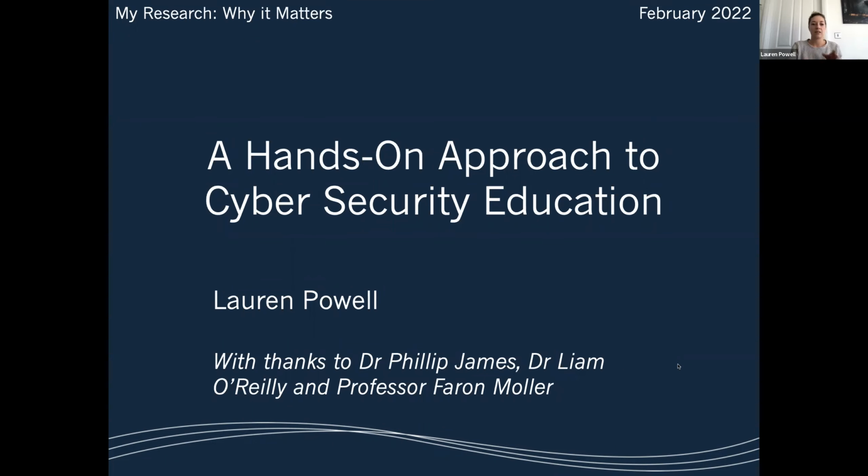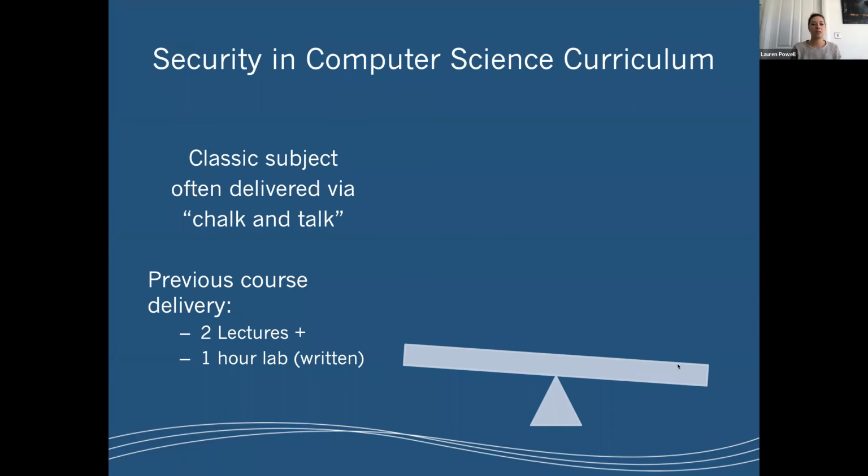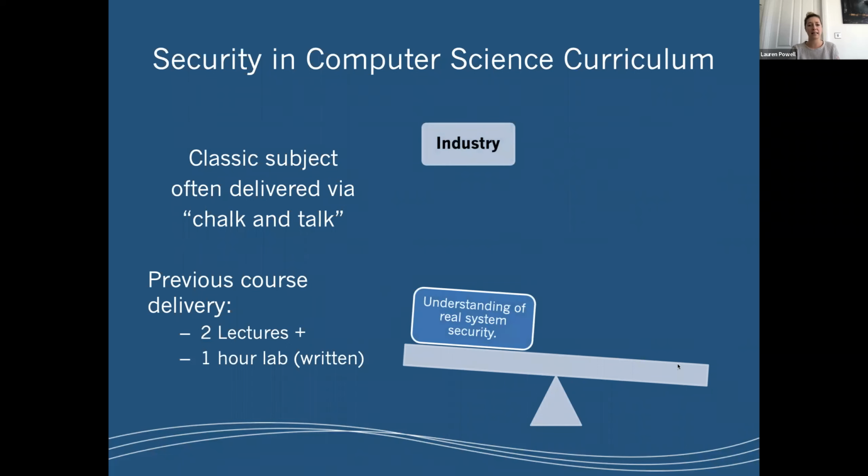When we first started, a little bit of background information: we looked into what the computer science curriculum involves and what they were looking for. Generally, it's a classic subject that's often delivered through lots of lectures and handwritten theoretical exercises. This is what the university undergraduate program involved. But when we looked into industry, we found that they really wanted people to have an understanding of real system security and hands-on experience when they go into the security sector. This is something that is not provided to students through these handwritten exercises.